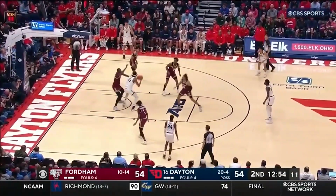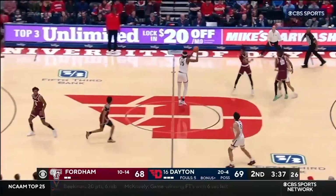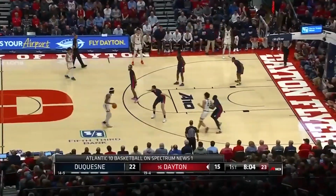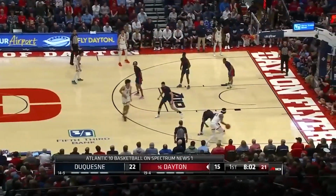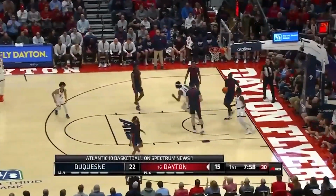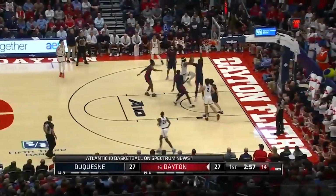Cheeks. Holmes getting deep. Holmes just lays it over the top. Holmes being an elite shot block, he gets to the reverse side, and it's tough. Into the front court. Tries the baseline. Pushes in, little reverse. A lot of control, but no harm, no foul, I guess.